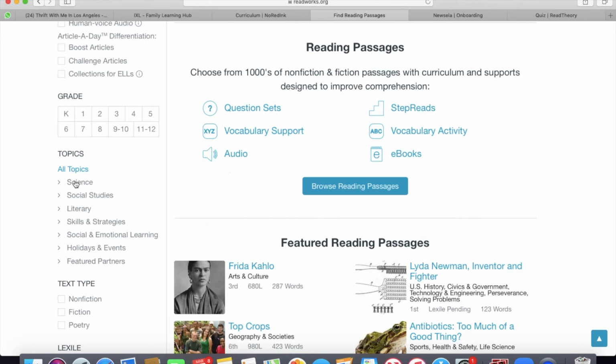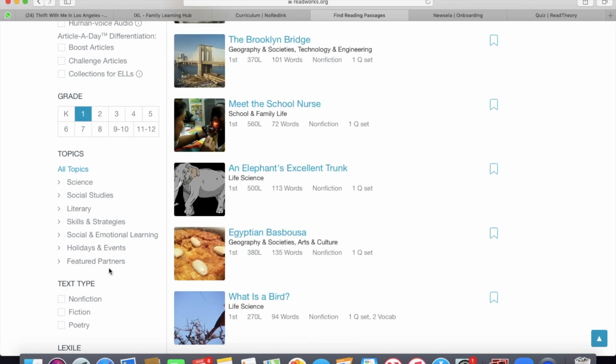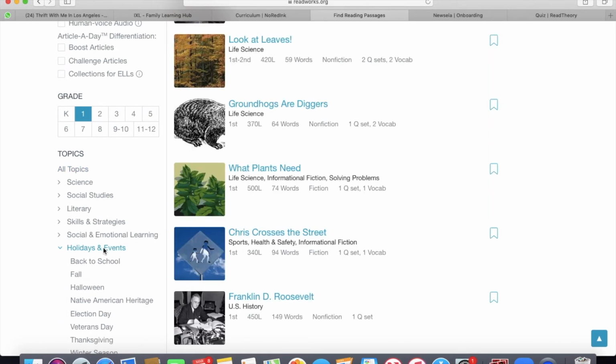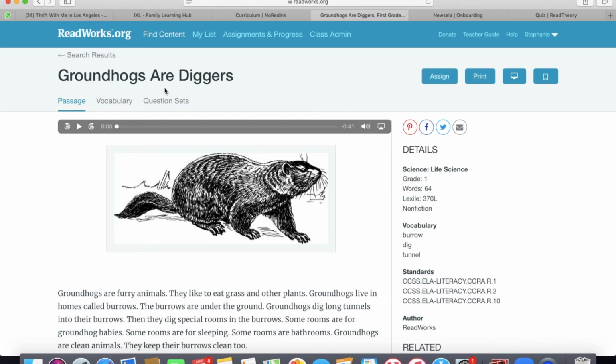And it just has tons and tons of packages, like reading passages. You can select by grade level and subject area. So for instance, I have a first grader and I want her to read about holidays and events, so we're going to read about groundhogs. If I want her to read on her own, I can disable this. But if I wanted to read to her and have her follow along.